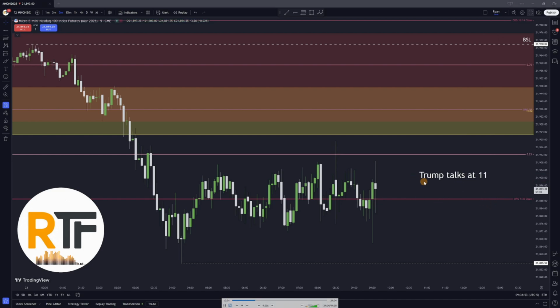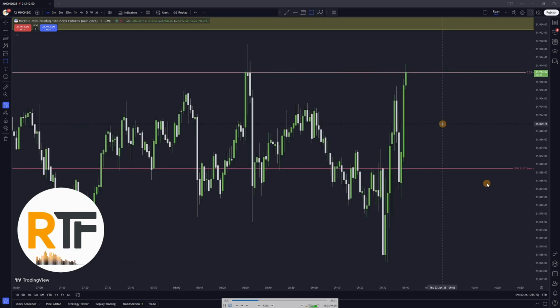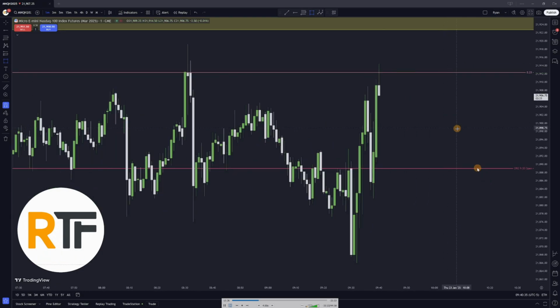And now I'm noting that Trump talks at 11. This is kind of odd. I took a glimpse at the economic calendar, and I didn't see this when I did my market outlook, but I just noticed that Trump is talking at 11. I don't usually see the president on the economic calendar, so I'm thinking that could be some volatility at 11, and market may just be consolidating until that time, so we'll see.